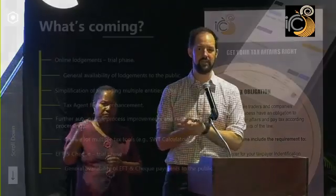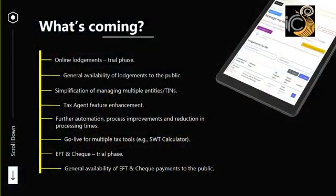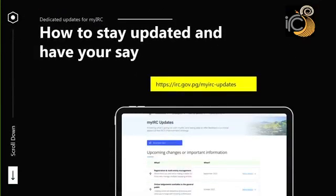And then towards the bottom, we just talked about EFT and check through the MyIRC system, but I can't say too much about that, but basically it'll just streamline integrating multiple payment channels. So it means that all of the payments, the bank transfers and things like that Caroline was talking about earlier, you'll have visibility over all of that from your MyIRC account. Okay, so pretty exciting.